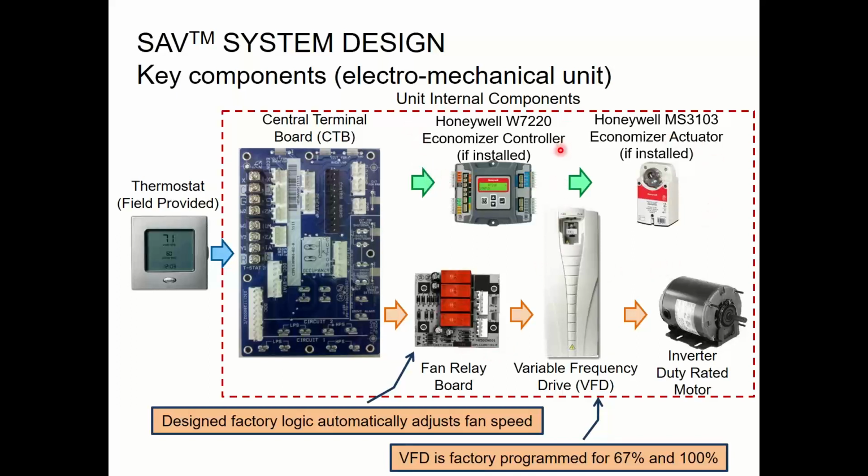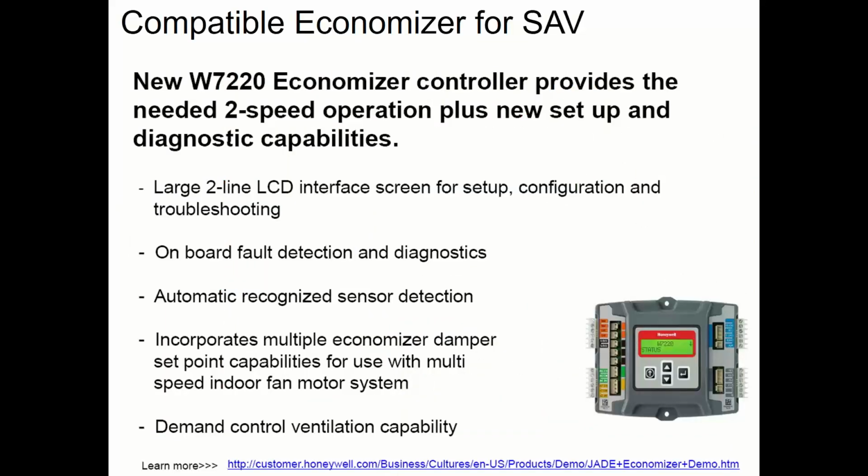The economizer controller I'm showing here is a Honeywell Jade economizer, 7220. It is by far the most common current economizer. If I have older Honeywell economizers, I can't do any of the staged air volume stuff with them at all. They're out. This is the only one that would work. I could also use a Belimo Zip economizer controller, or I can get one from like Johnson or somebody else. If you get their current model of economizer control and you choose the code compliant one, it's going to be able to do the things we want it to do here. So that's the one I'm choosing because well more than 50% of the installs get this guy.